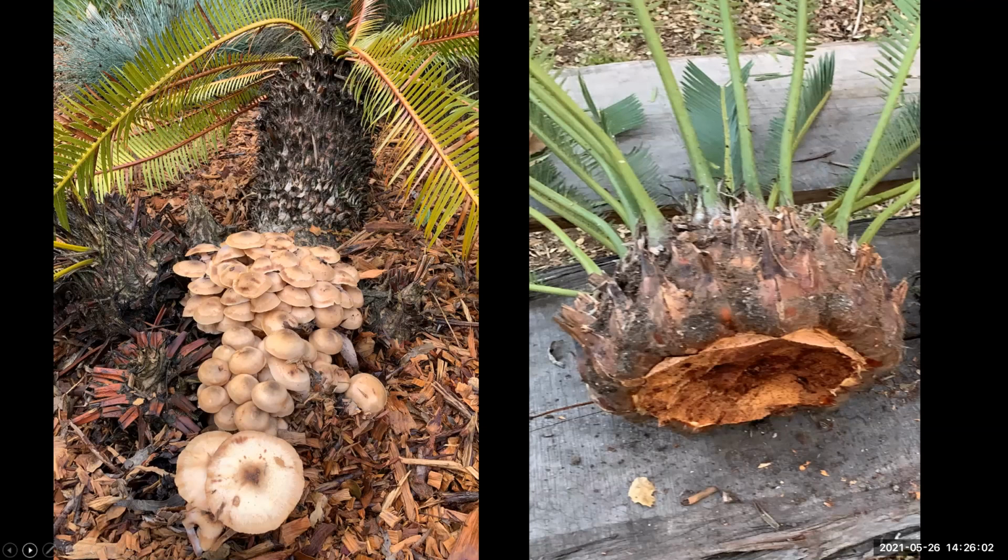it's rooted. But we need to excavate all the soil, find that woody host. It is usually in the form of a buried tree stump, and we know there are many in there. So wish us luck. We're embarking on this project pretty soon. It's been keeping me up at night.